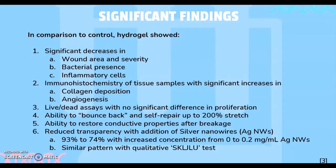When the hydrogel was cut into two pieces, the LED light was extinguished. However, after 2 hours, the hydrogels were completely repaired and the LED light turned back on.